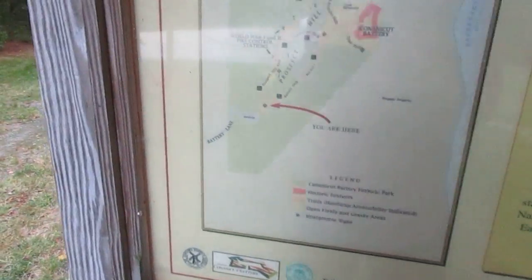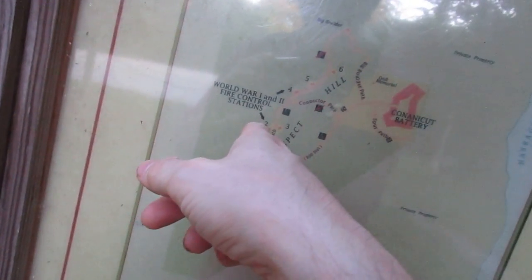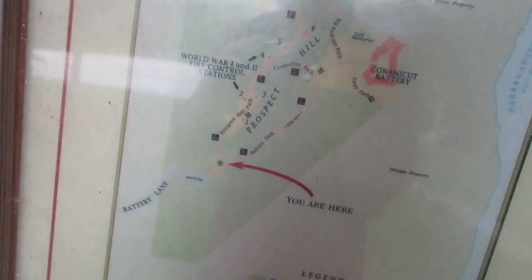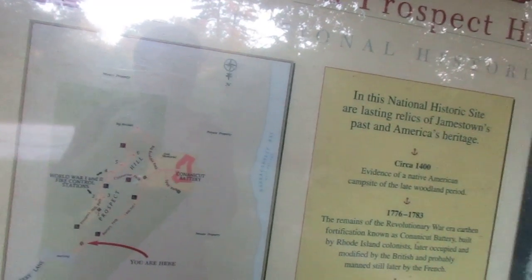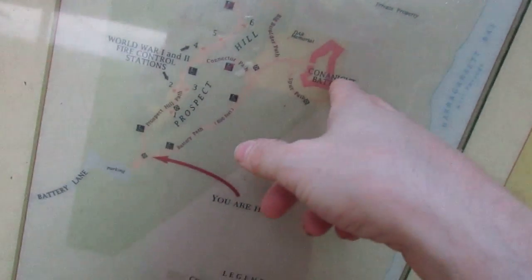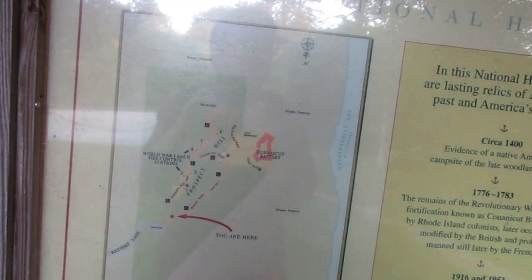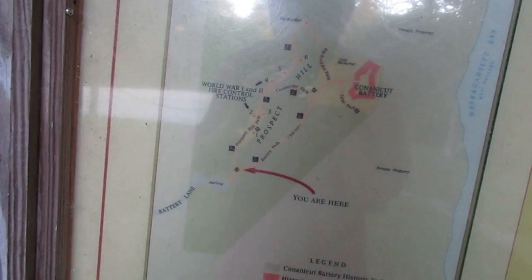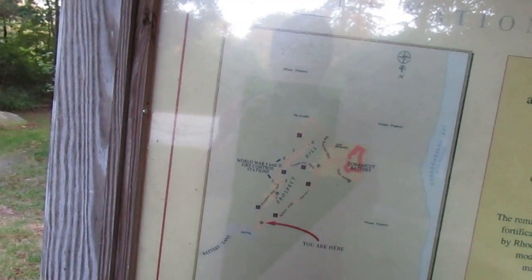It says Conanicut Battery. There's a map. You are here, it says. Alright, well, it says the World War I and II fire control stations on the left path, which is called Prospect Hill Path. And the Conanicut Battery, which is from the Revolutionary era, is further down that way. Those being the two main things, I guess. Where's the Native American campsite? That's not labeled on here. No, for some reason that's not labeled on here. Maybe because there's not that much evidence to see.